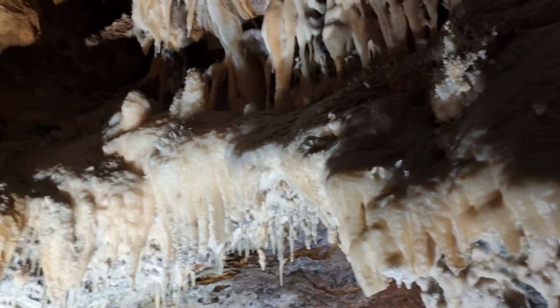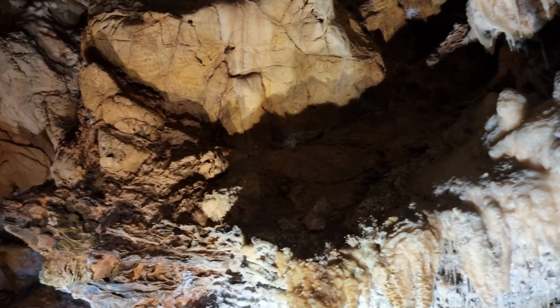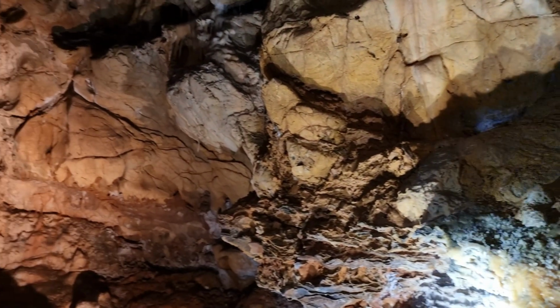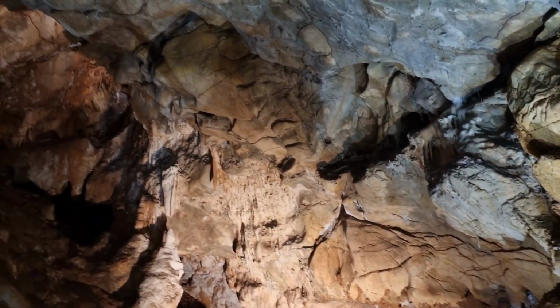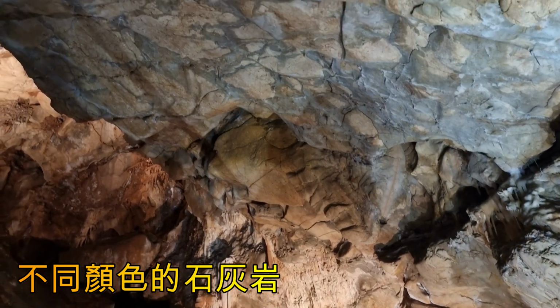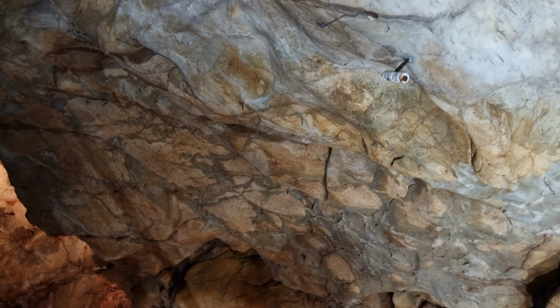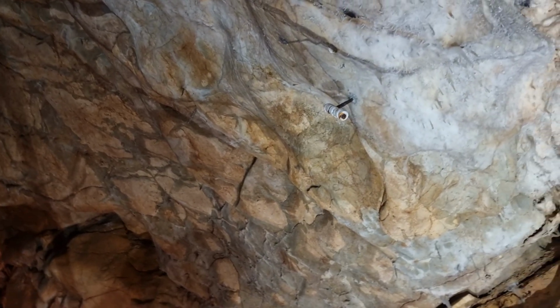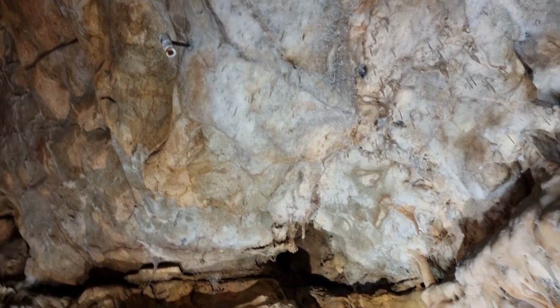So in this area, we have got a lot of ironstone, which will colour the crystal, and that's why we've got this yellow crystal here. These are called the elephant's trunks. So it's either the minerals in the rock, or it is the plant dye that comes through with the rainwater, or bat guano that colours our crystal.